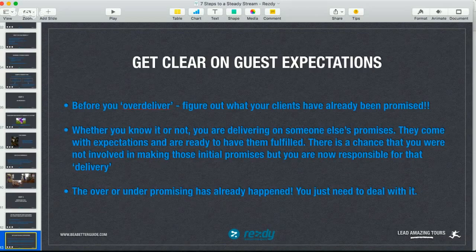Let me know in the chat if you have encountered this, but maybe an agent or someone who's reselling or referring your tour is creating expectations that are unrealistic or just inaccurate, right? So you're not involved in those early promises, but now you're responsible for that delivery. This is a huge frustration and challenge for tour companies.